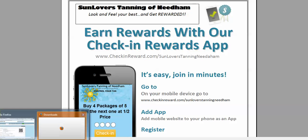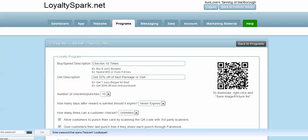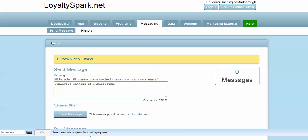Now let's go back here, and the messaging part, this is where you're able to send messages to everyone that's within your loyalty program. With the packages that we have, you're able to send the messages that are included in your package.